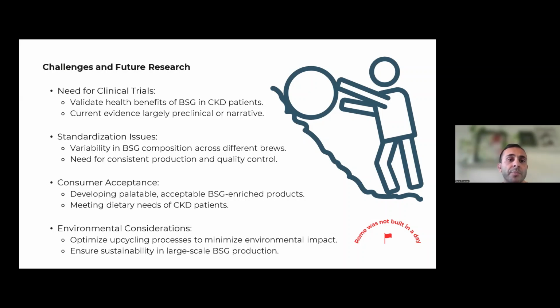As with any novel approach, there are challenges that must be addressed before BSG can reach its full potential. One of the main pressing matters is the need for clinical trials. While the preliminary findings are promising, much of the current evidence is either preclinical or narrative, as in our paper. Validating the health benefits of BSG in CKD patients through rigorous clinical trials is essential.